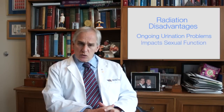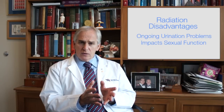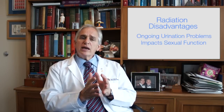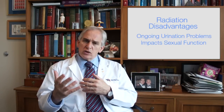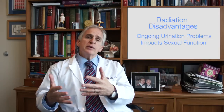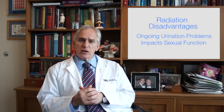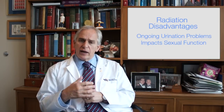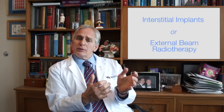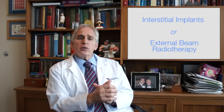Radiation does impact on sexual function as well. The radiation in the area of the nerves can damage those nerves. Now, unlike surgery, where you lose your erections almost immediately after the surgery, with radiation it's more of a delayed impact. As time goes on and the radiation impacts on those nerves and the blood vessels going down to the penis, you will start to lose the ability to get an erection. Just like in surgery, there are means of inducing erections artificially so that you can remain sexually active, if that is a desire that you have. There are differences between the implanted radioactive seeds and the external beam radiation, which you should just discuss with your physician or a radiation oncologist.